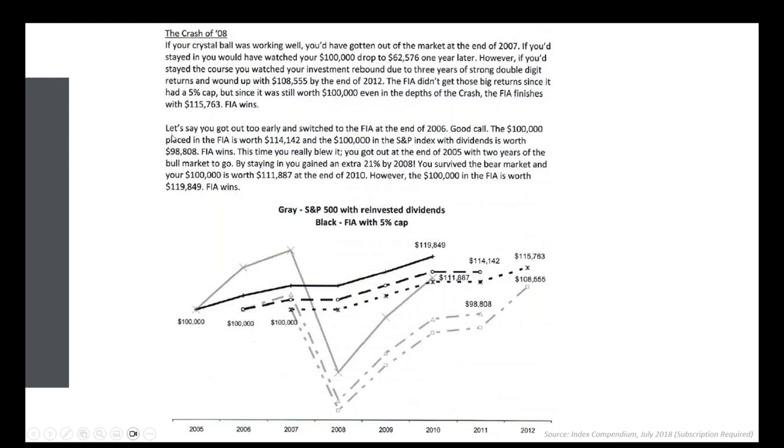But first of all, who's happier after 1, 2, 3, 4 years? The FIA with a 5% cap or the people who bought and held? Because we know how many people got out at 119,000. Oh, I'm sorry. I'm going to talk about that here in a second.